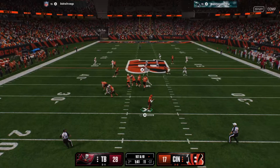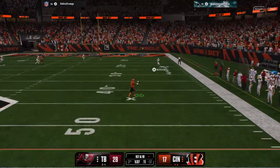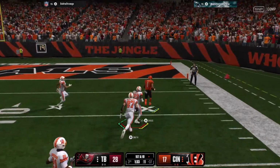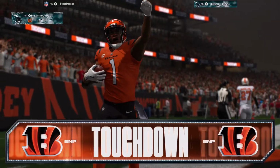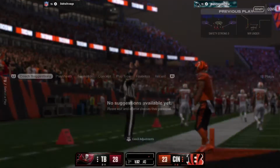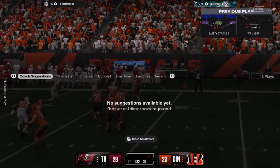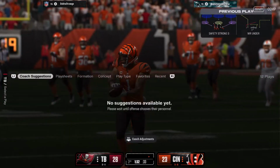Now, Burrow. Flush to his right. Open man. Downfield. Chase has it. And he will score. Jamar Chase. Touchdown, Bengals. Well, that was a pretty easy touchdown. He was wide open, Greg. Easy chance to close the deal, and they do with a touchdown.